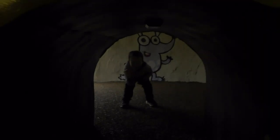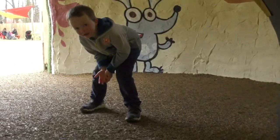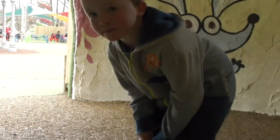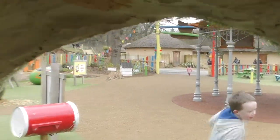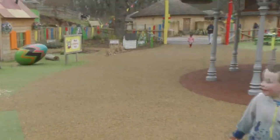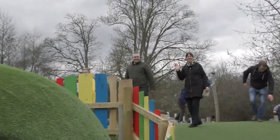Charlotte, I'm stuck. I'm stuck, Charlotte. John! Hello! This way, get up this way. This way? Yeah. I'm in the kids' play park. Which way am I going? See? There we go. That's the best fun I've had all day, that. Oh, they're up there now. Best fun I've had all day, that was.